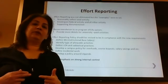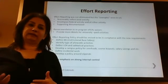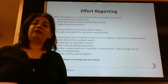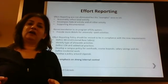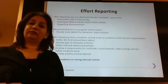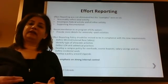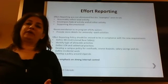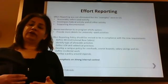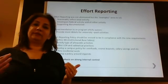But what the working group has for us is to reprogram the effort reporting system to capture all university paid activities. But please don't expect many changes for our current EPER system, since there is a risk associated with it, and we are waiting to get more guidance and further guidance that might be applied to that area. So the working group came to the conclusion that we need to revise our policy and procedure.